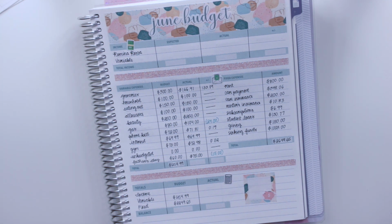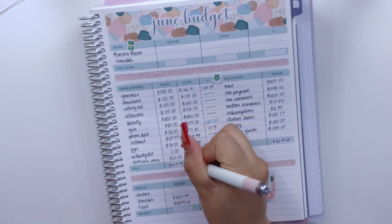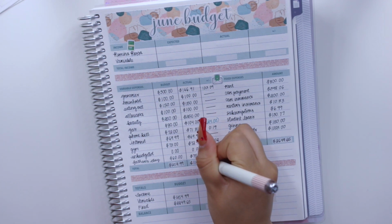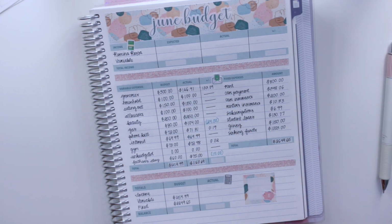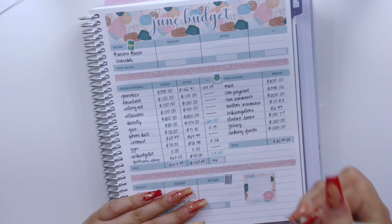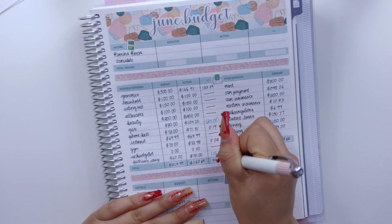Okay, let's go ahead and add up all of my actuals. 471.81, 69.99, 72.98, and $75. In total, I spent $1,160.69. And let's go ahead and add up my variances. 133.09. I'm gonna add all of the positives first, and then subtract my negatives. So that means that I was under budget by $94.30.